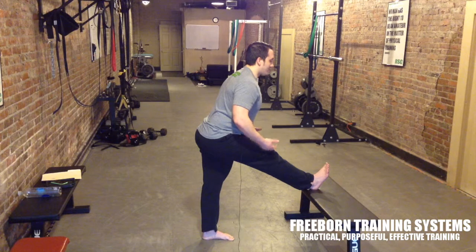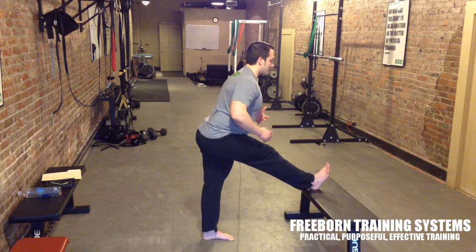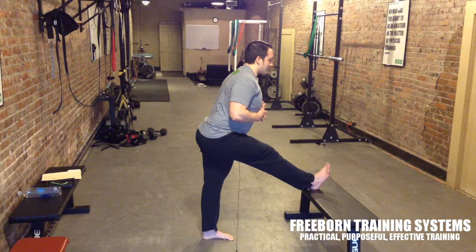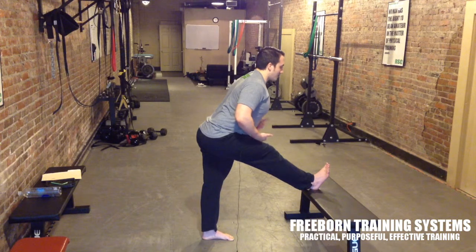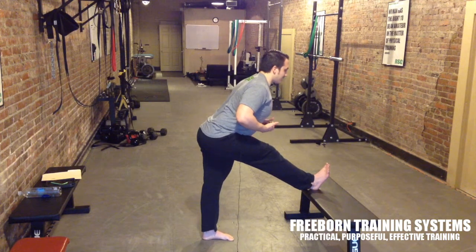And then after about 20 seconds, you're going to try to pull yourself deeper into the stretch. But you want to pull yourself using your hip flexor, using your quad. So you're going to think about bringing your chest forward more, turn on your quad, squeeze your hip flexor, bring your abdomen closer to your thigh, get deeper into that stretch.